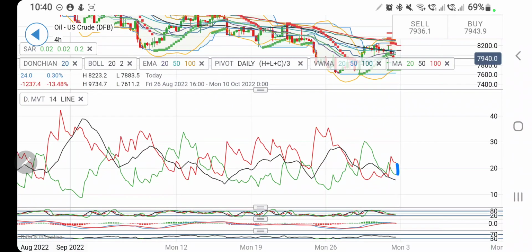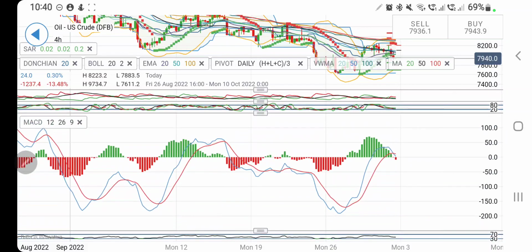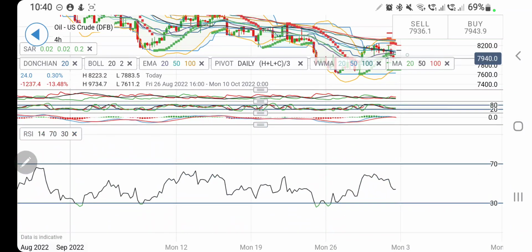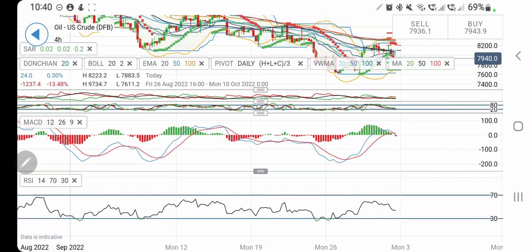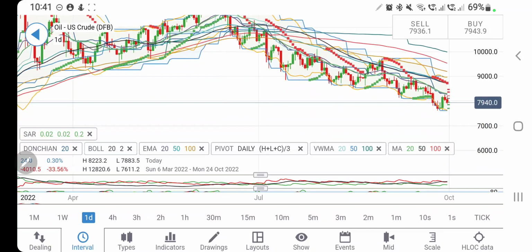The directional movement is bearish. The stochastic is looking downwards and entering into the oversold zone. The MACD has crossed over, and it was trading above the zero level, on the positive side. Now it is again willing to cross over for a sell, and this time it may crash heavily if it continues to trade on the downside. But this is just on the 4-hour charts. The RSI is at comfortable levels, so you can expect that it can still take a direction either way.